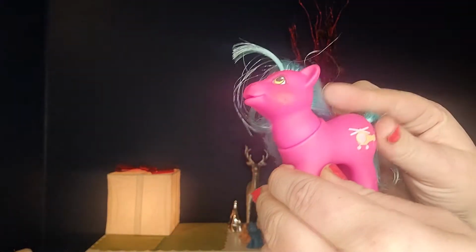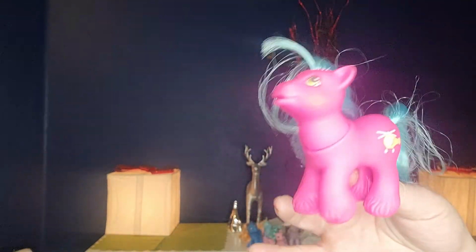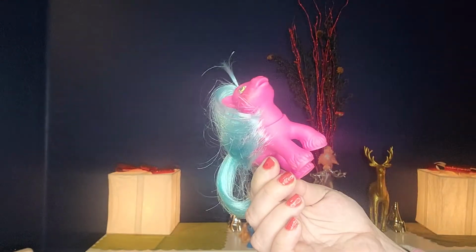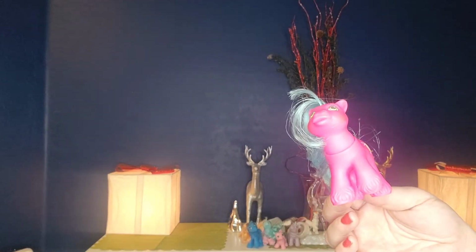Keeping it up with the baby boy ponies, we've got Whirly here. Definitely needs his hair brushed quite a bit, but yeah, I don't have this either, so both of these baby boy ponies are from my personal collection. Again, has the posable head. I just noticed something. Oh shoot, just noticed.